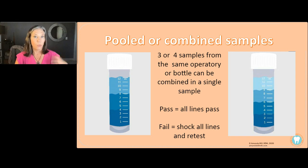And then if you fail, like that operatory we had recently that failed, I went ahead and tested everything individually to figure out what was failing. And super hint, the one that typically fails is your power scaler or your air polisher. It just has a really long line, and they're really teeny tiny lines, so they fail the most often.